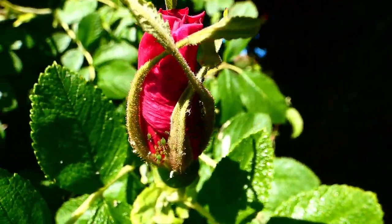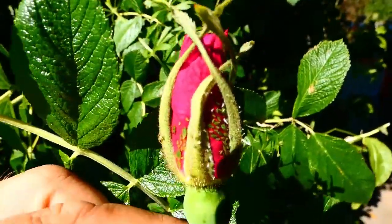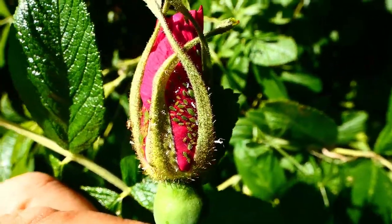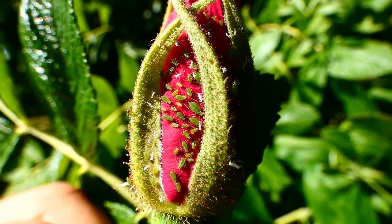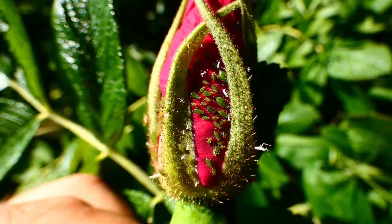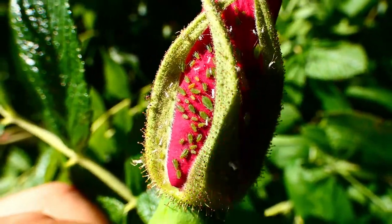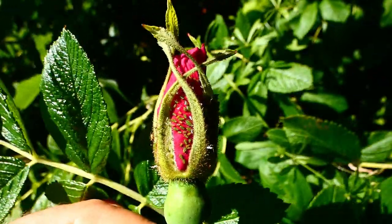Now this is a rose, and on the rose are rose aphids. These are the true greenfly, and they're of every size. You look in there. Greenfly, actually, rose aphids in particular, go through 3 stages of reproduction.